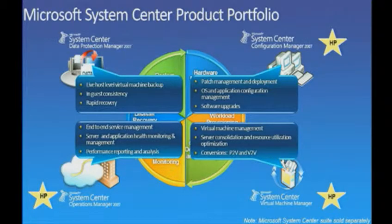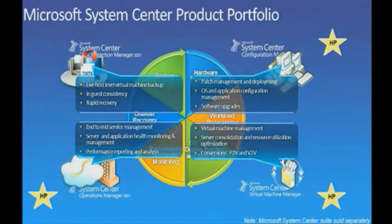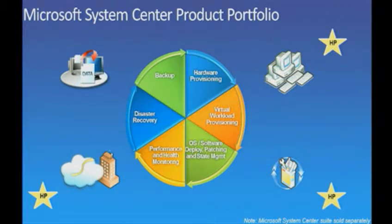Anyone here using DPM? Good? That's just a question as well, I understand.